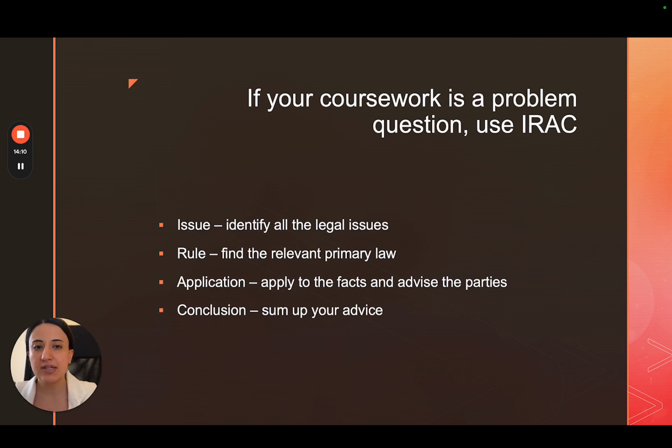If your coursework is a problem question, you have to use an IRAC structure. Issue, rule, application, conclusion. Issue is you have to identify all the legal issues that come up in the problem question. Rule, you have to find the relevant primary law, cases, statutes. Application, apply to the facts of the case and advise the parties. And finally, conclude, sum up your analysis.